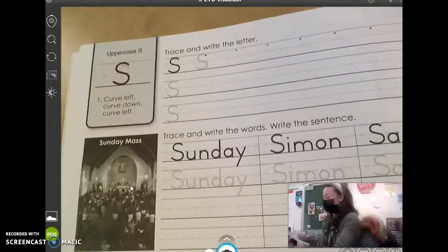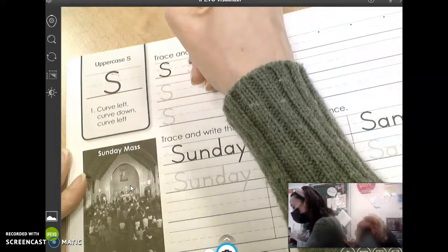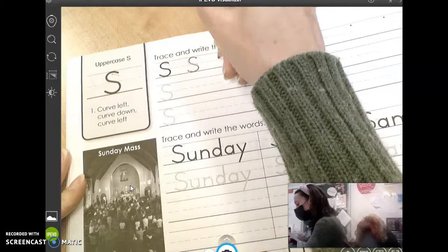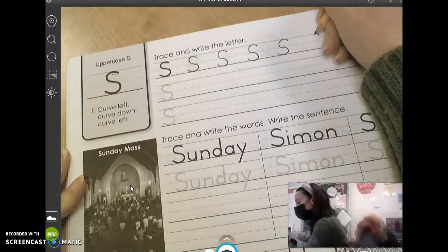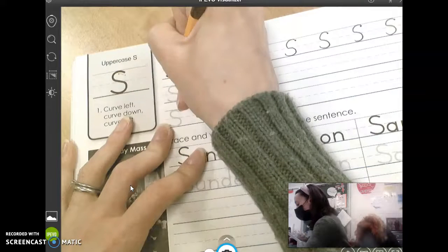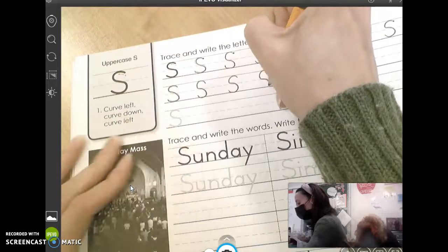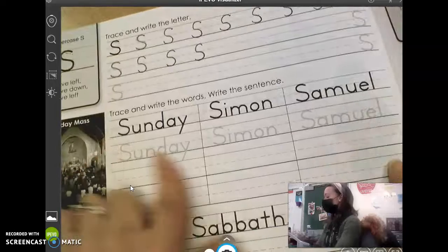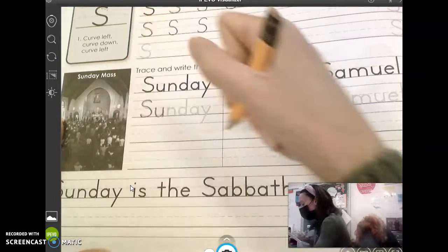And in handwriting, I think we are on the letter S today. So we have uppercase and lowercase S. So for the uppercase S, we are going to curve left, curve down, curve left. Curve left, curve down, curve left. Curve left, down, curve left. Trace, I'll write those ones and then trace the ones on the next line. Do your own S's. All the way to the end. And then you're going to trace and write the words Sunday, Simon, and Samuel. And then you're also going to write the sentence, Sunday is the Sabbath.